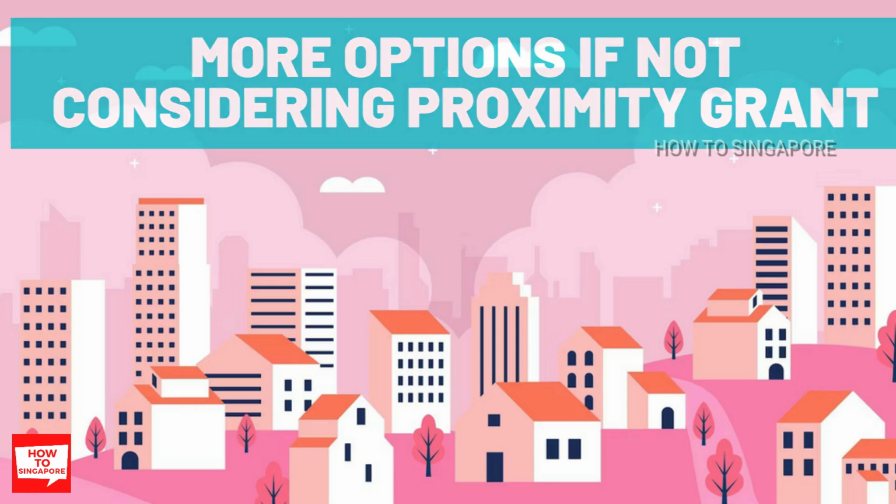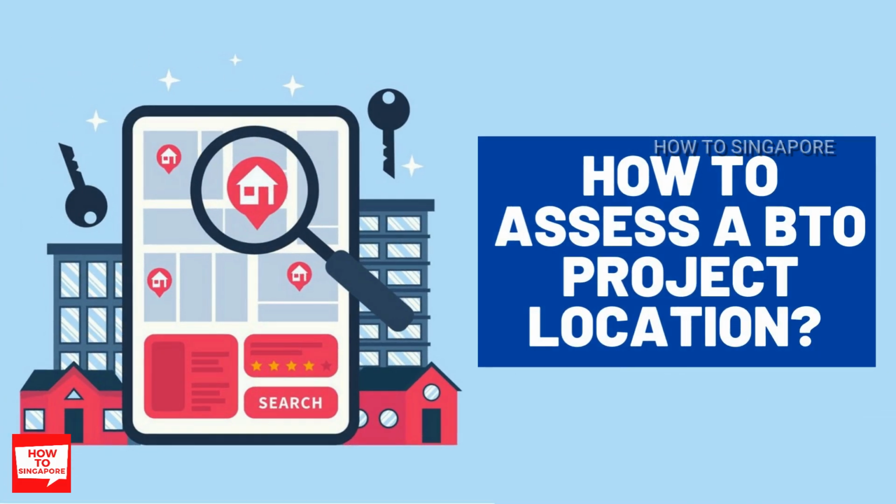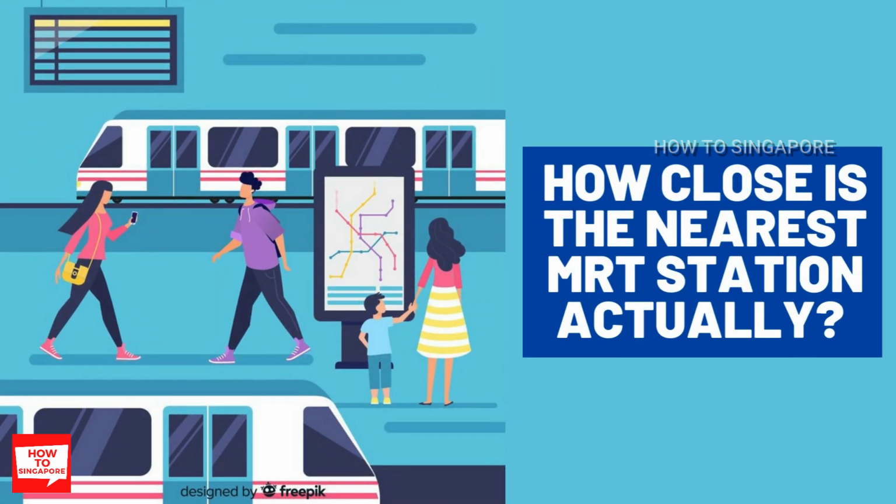While the mature estates are always a crowd favorite, the reality is Singapore has developed so much in the past 20 years that almost every town has a lot to offer. When assessing a BTO project location, here are the things to think about. How close is the nearest MRT station? Don't just check online, because sometimes on the internet it can claim like 10 minutes walk, but in reality it's more like a 30 minutes walk.